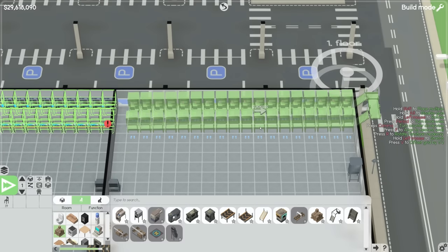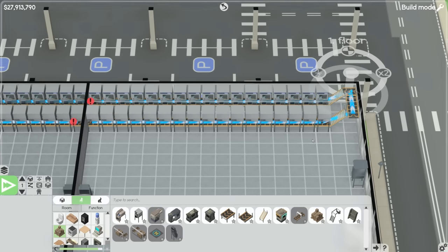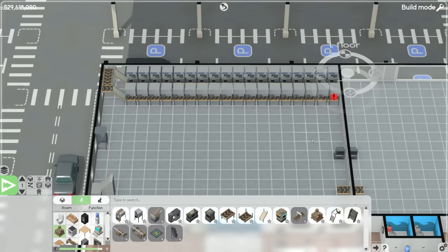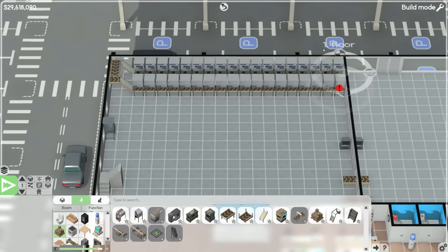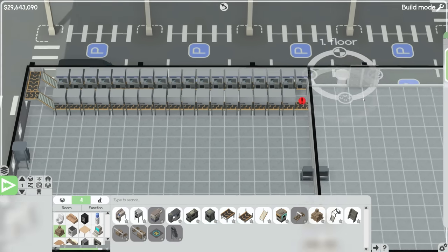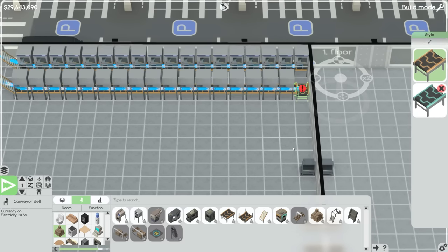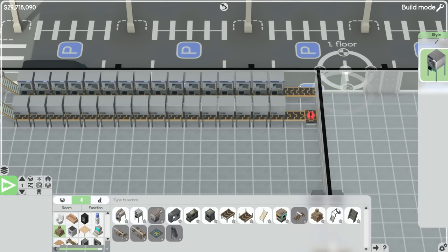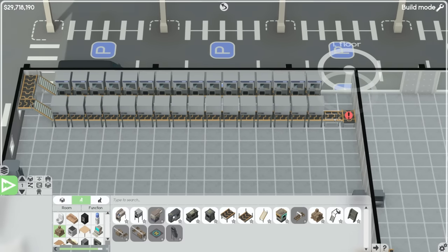Ooh, this building is not symmetrical. That's news to me. We'll do this, and that's okay. Oh, I'm not going to be able to copy and paste this. Never mind. Well, maybe I can. Whatever. We'll start with here. We're going to have this massive array of printers. And essentially what we want to do is kind of double this up a little bit. So let me get rid of all of you. I'm going to try and go for a little bit of symmetry on this.